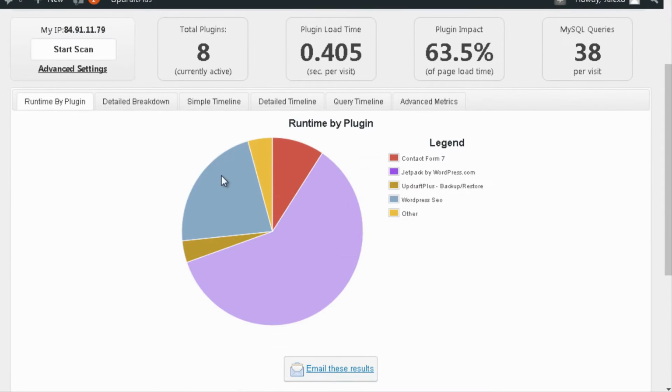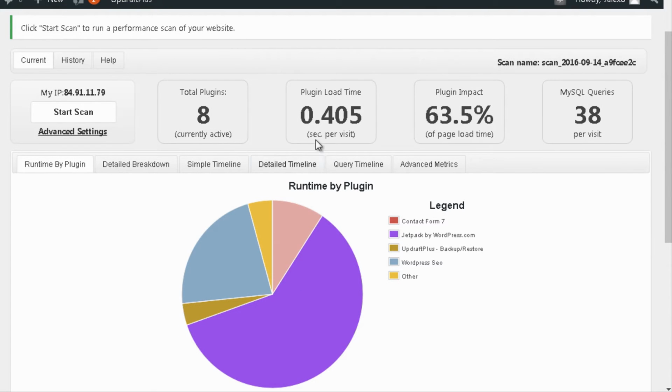And you can see that you get this pie. In this pie you can see the amount of time that each plugin in your WordPress website is taking to load. And you can see the one that is taking the longest, which is Jetpack. You can also view the amount of time that the total of plugins is taking to load, which is not much, but just imagine this is just with 8 plugins. Now just imagine if you have twice or even more, it will start really slowing down your website quite a lot.